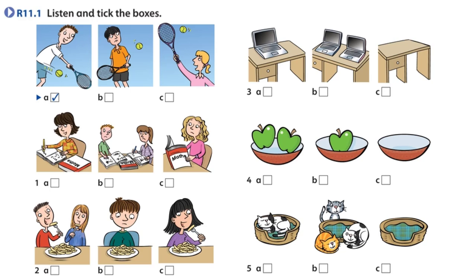He likes playing tennis. 1. She doesn't like doing maths. 2. They like eating chips. 3. There's a computer. 4. There aren't any apples. 5. There are some cats.